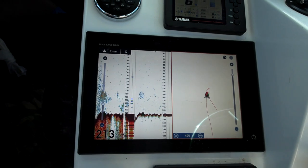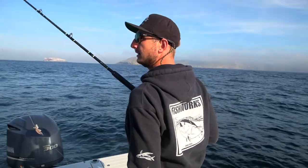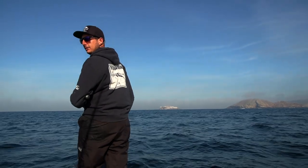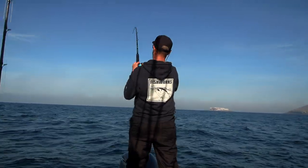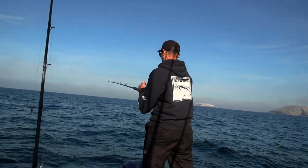Found a nice little piece of bottom here as we're running back. So we're gonna give it a shot. Wind's actually kind of going down here. It's going squid here. Definitely got a lot nicer out. Oh man, look at the fish on the sonar stacked up on this thing. Pretty good. I'm already bit. Oh my god, they're here. Yeah. I didn't even hit the bottom.